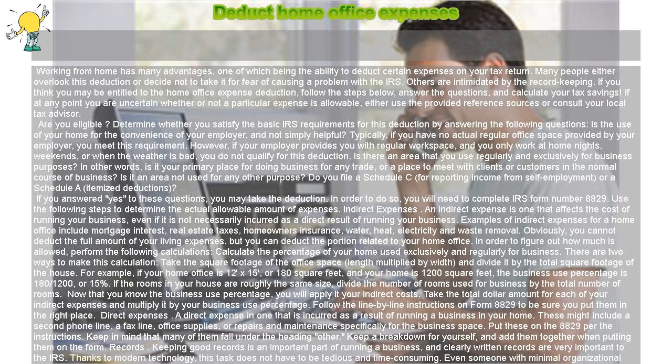Direct expenses. A direct expense is one that is incurred as a result of running a business in your home. These might include a second phone line, a fax line, office supplies, or repairs and maintenance specifically for the business space. Put these on the 8829 per the instructions. Keep in mind that many of them fall under the heading Other. Keep a breakdown for yourself, and add them together when putting them on the form.